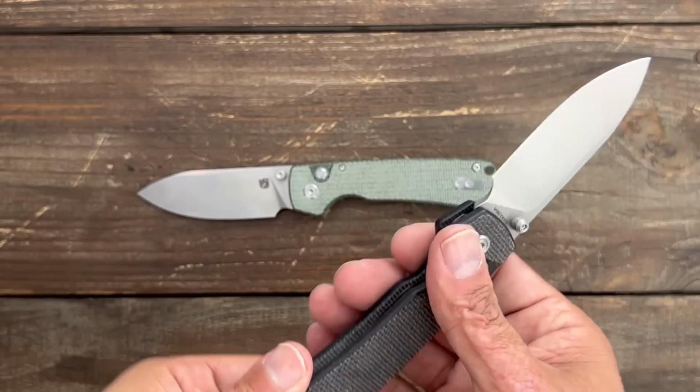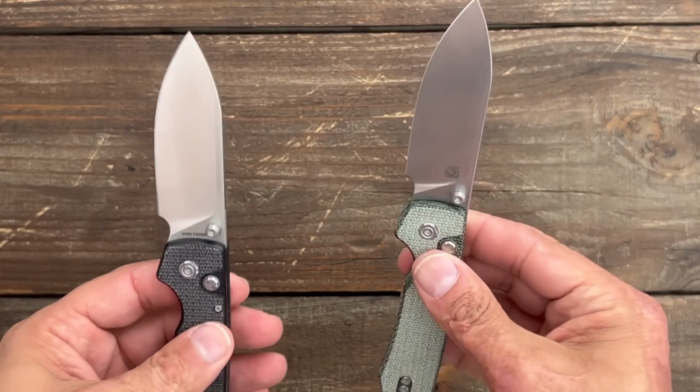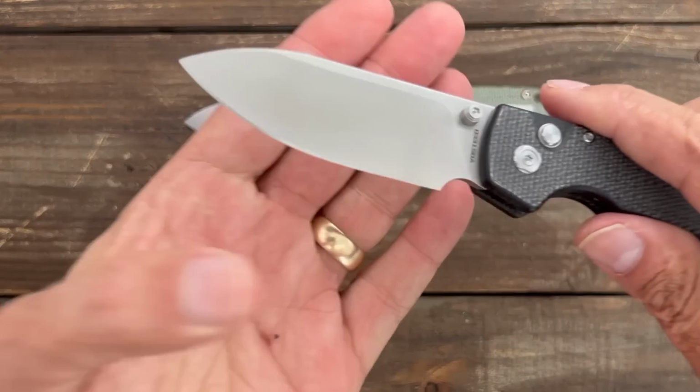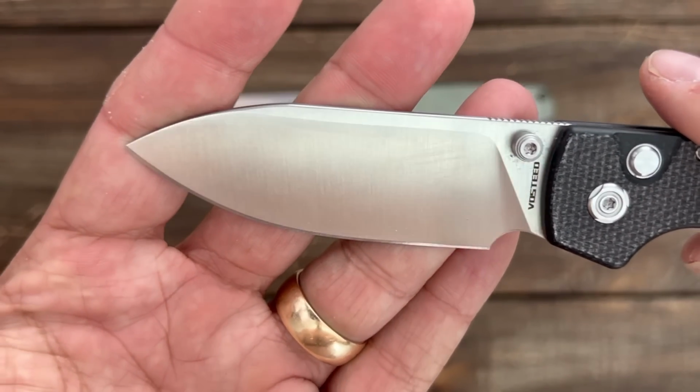Love the micarta as well. You can get it in this green, black, and there's one other color. The green comes in a stonewash. As you can see, I prefer the stonewash. And the other two come in this satin finish, which is a nice satin.